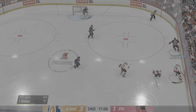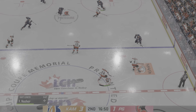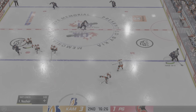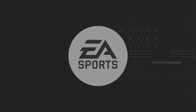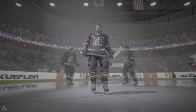Kamloops tries to break out from their own end. Exploring options here inside the defensive zone. Now a quick pass to Hofer. Takes the feed at the back end. Scores! And that's four in a row, and they are rolling tonight.